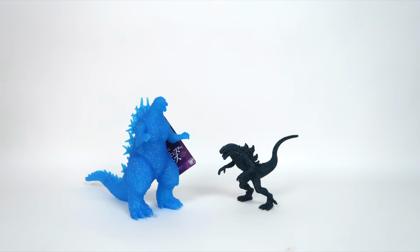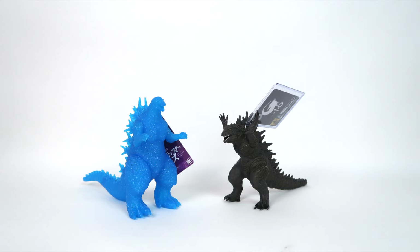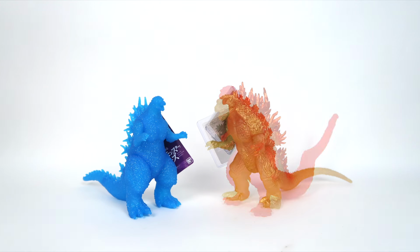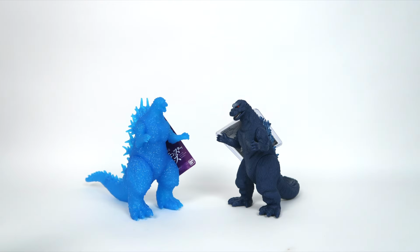And beyond all that, you compare them to other figures, you'll get something different each and every single time, unless it's another Minus Goji from the Movie Monster series. And of course, I'm cool with that. I get how many friggin' Hedoras a year, so hey, a translucent blue and glittery Godzilla figure is right up my alley after having to do another dessert-themed Hedora.